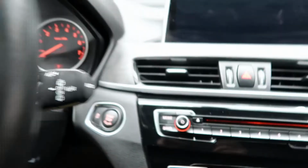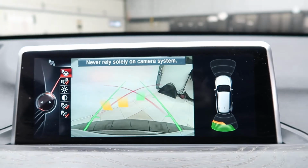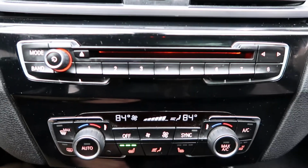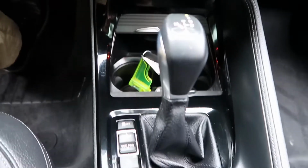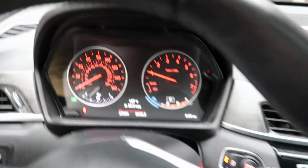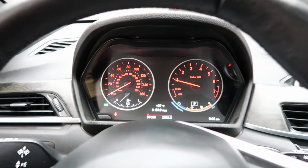controls, push start ignition, a rear view backup camera with sensors, navigation, hard keys for a media display, dual climate controls, 8-speed automatic transmission, some more hard keys for a media display. This X1 has 57,080 miles, Carfax and service records available online.